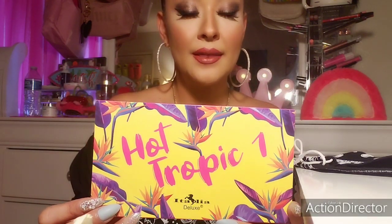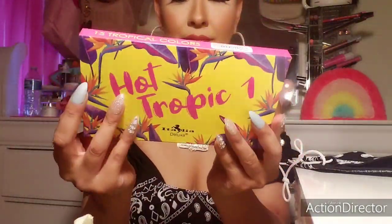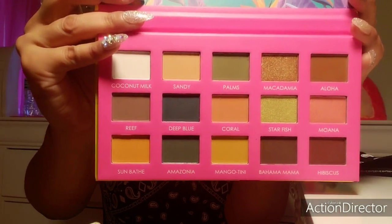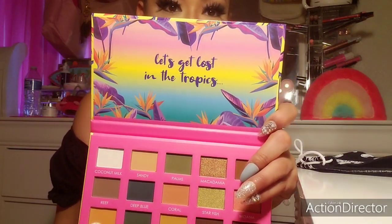And then I also got some makeup palettes from Atelier Deluxe. This one's called Hot Tropic. So pretty. The packaging is really bright and beautiful. These went for $9.99. Here's the back. And let's see here. Take it out like that. Oh, it's so pretty. Let's Get Lost in the Tropics. That's gorgeous, summer palette. Here are all the shades. Has no scent, I'm just curious, but that is really pretty.